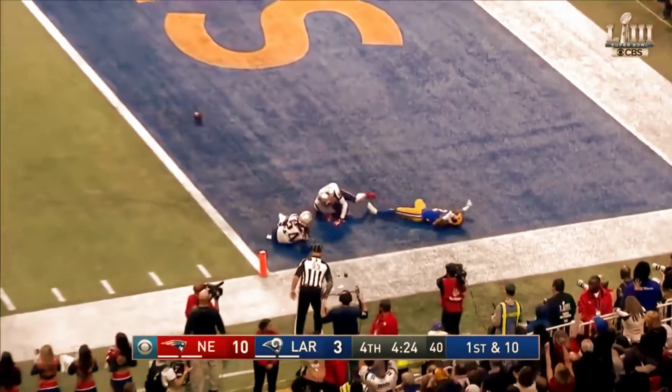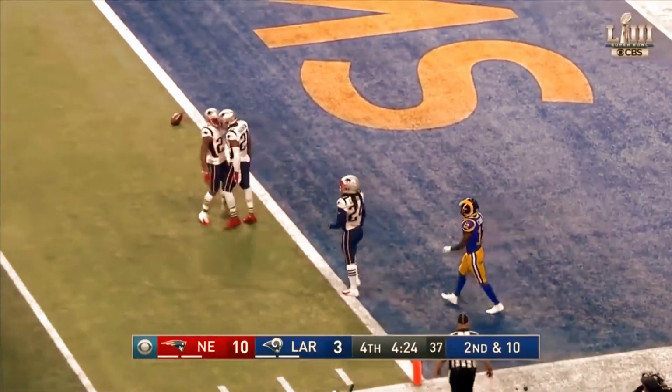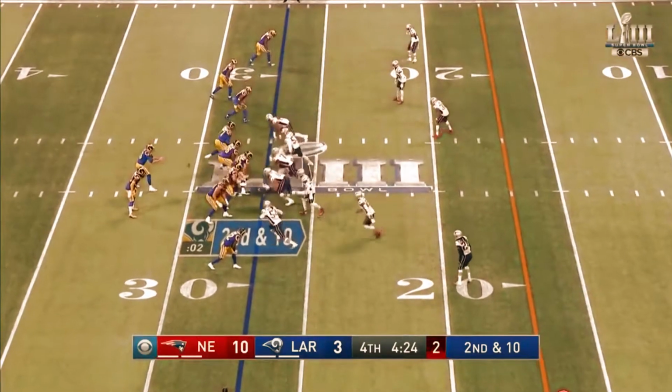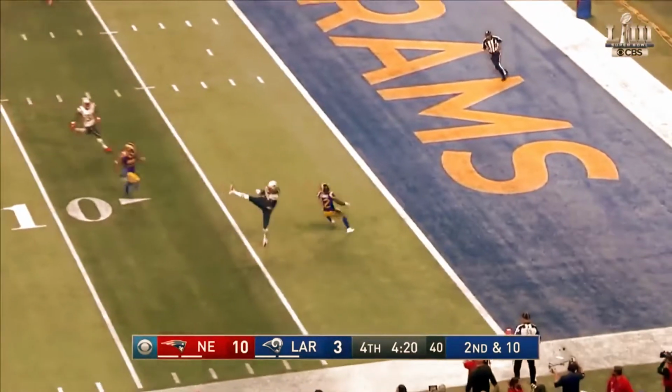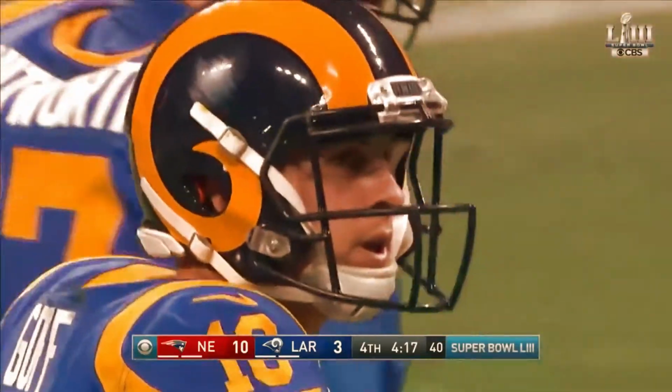Pass, caught, no! In and out of the hands of Cooks. It would have been a touchdown on the 27. Well, you know they're taking shots down the field now. Blitz to the end zone, and it's intercepted at the 3-yard line. Gilmore jumps up and grabs it.